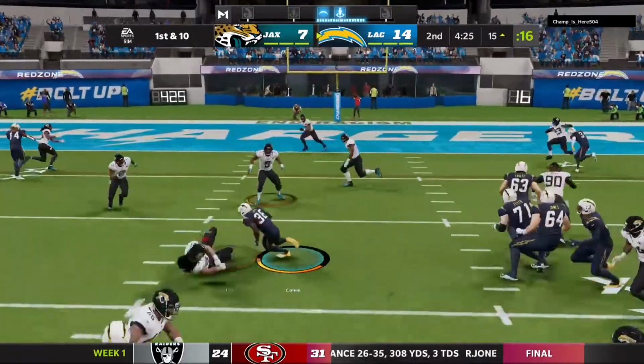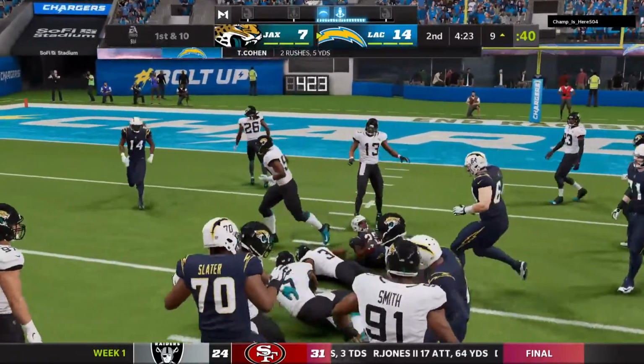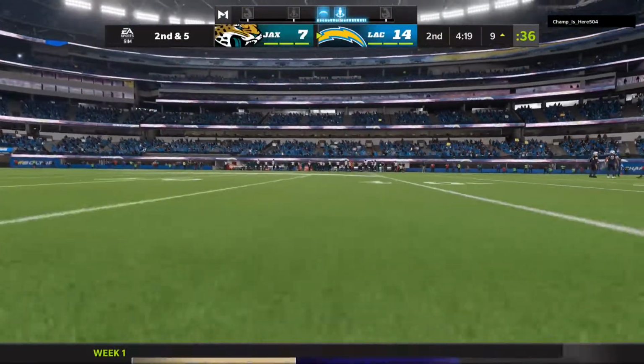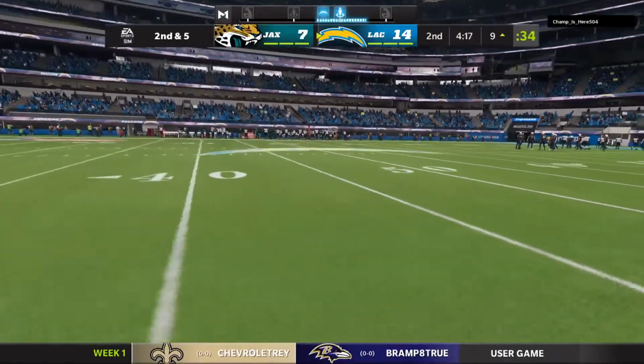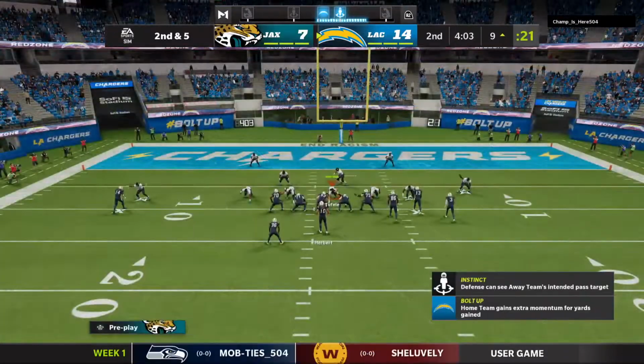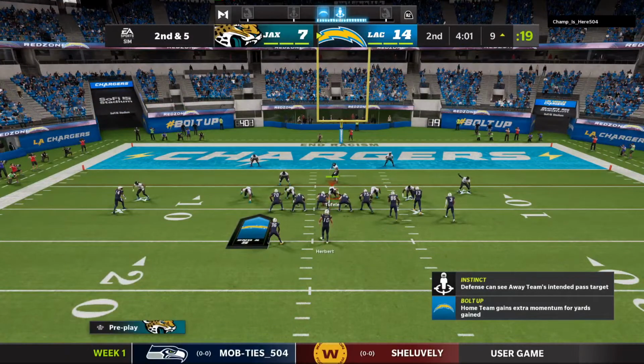On the draw, this is Cohen. And now they're inside the 10 as he's brought down at the 9. 5 yards on the carry. Good pickup on first down. And there's a run to be happy with. Good, solid yardage. He'll take that anytime you hand the ball to a back.